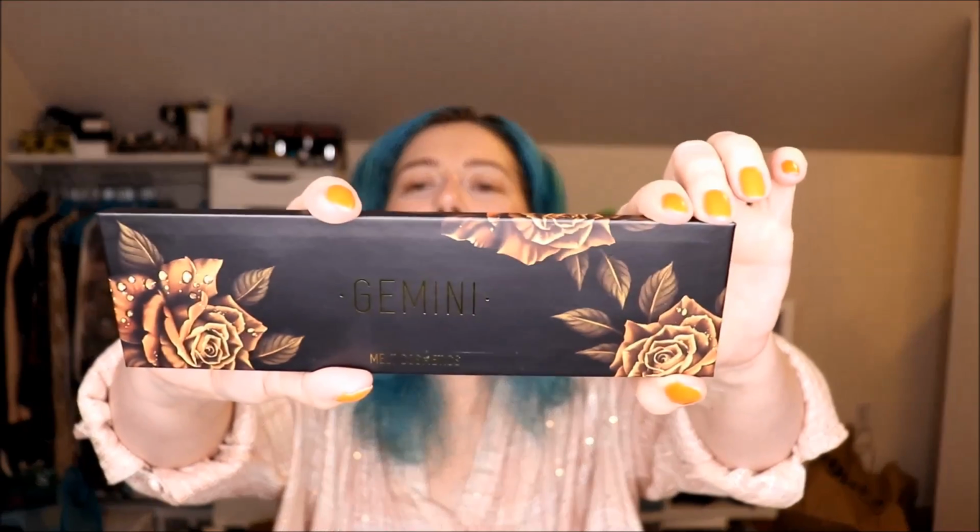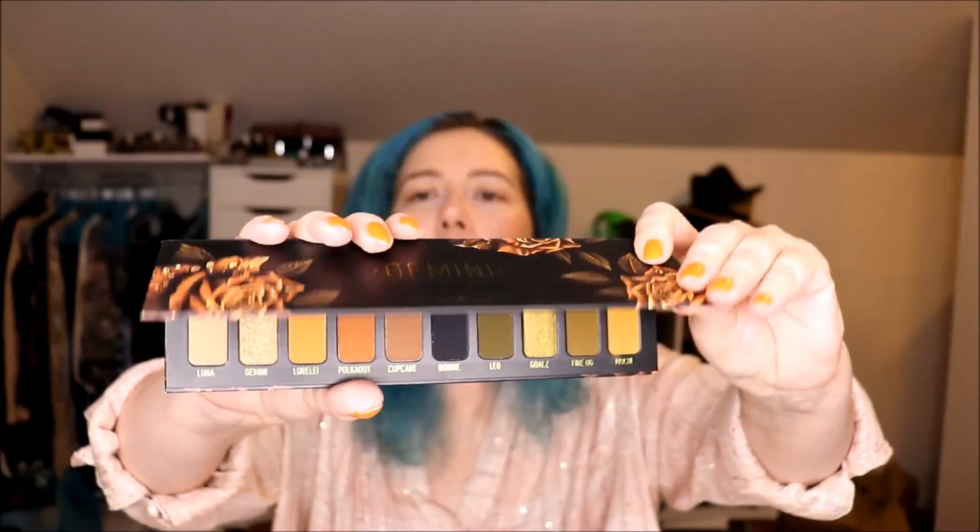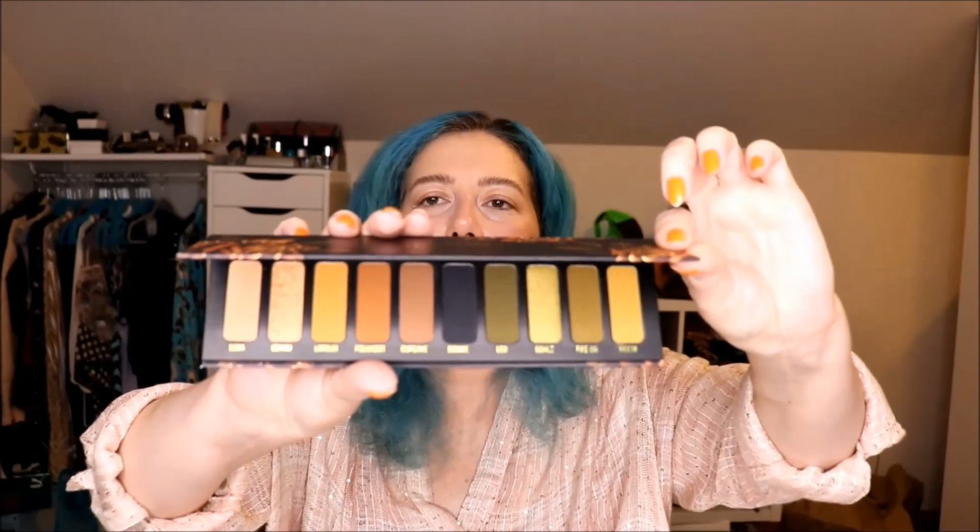So the packaging is stunning. And then if you open it up, this is what she looks like on the inside. So beautiful. Okay, look, it's so pretty. But the star of today's show is this guy right here. This is the Melt 27 eyeshadow palette.